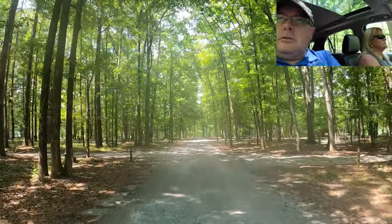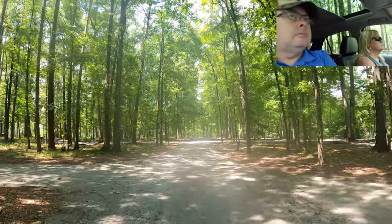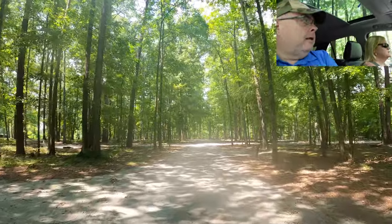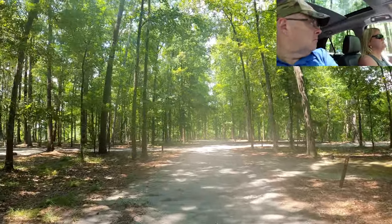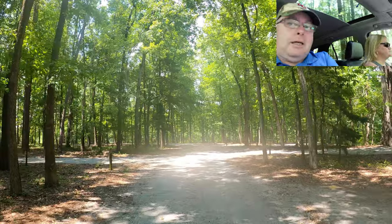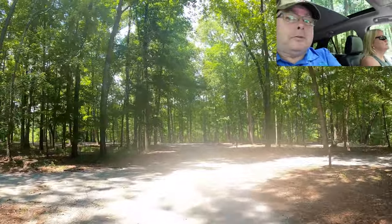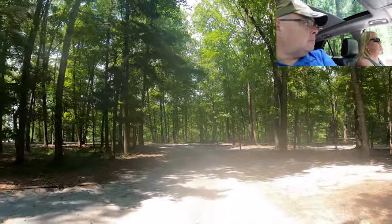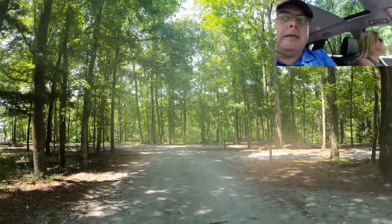Off in the distance to the right, you cannot see, is the river. And surprisingly, this is empty. Now, over on the other side, it's full. But it's full hookups over there. Yeah, we'll get a good shot at the river here in just a second.